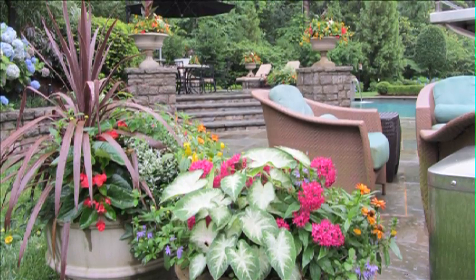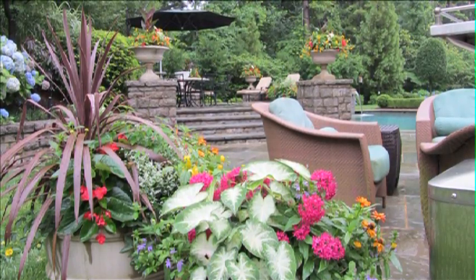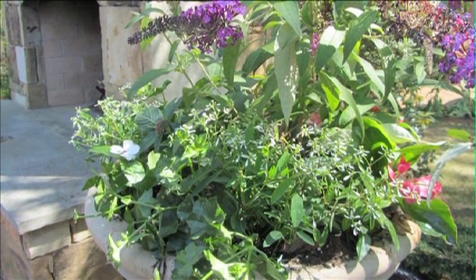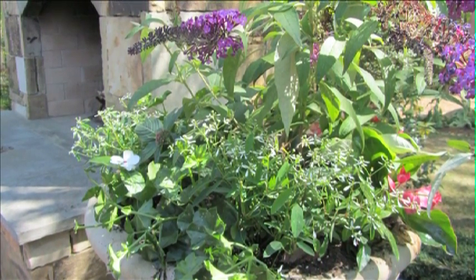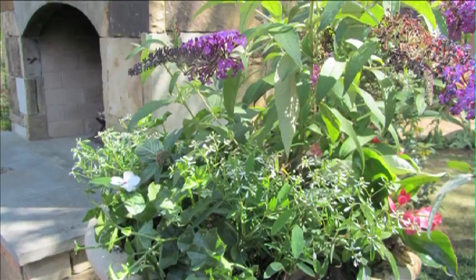Well, textures, you're looking to mix sharp, spiky objects with, say, dull ones to give you a nice feel. Along with that, you can have a rough, coarse plant along with a soft, smooth plant like a lamb's ear. Now let's talk about the different kinds of plants.